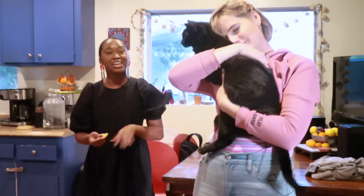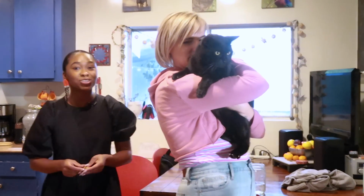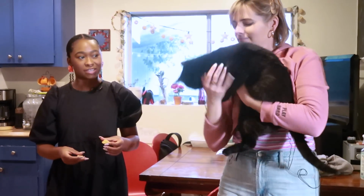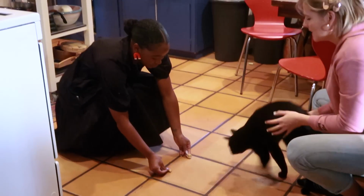Wow. So Devin has Bones. I think he's very satisfied with his meal that his mom prepared for him. But now it's treat time. I have my treat and I have Devin's treat. I'm gonna put them on the floor and see which one he goes to first. You ready? What she got? The small one is mine.